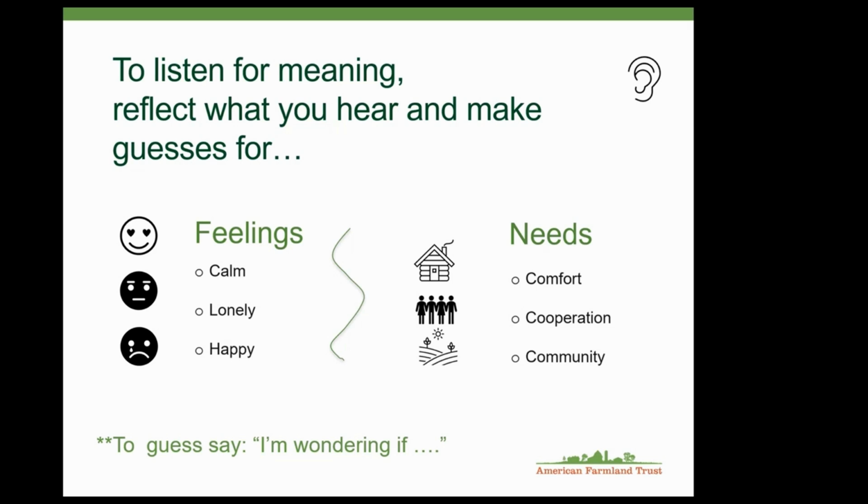Okay, here's an example of a guess the successor farmer may have. I'm wondering if you are feeling impatient and really wanting to know you will have some stability and security after the farm transfer. Notice the way I started this with "I am wondering." This is the guessing part, and it's more disarming. If you state what you think people feel or need, they might feel defensive and less open to telling you more. You may have made some different guesses, and that's okay.